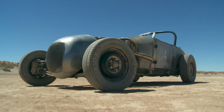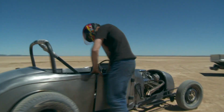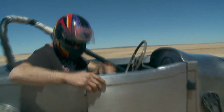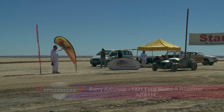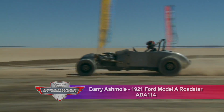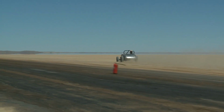Barry Ashmole had been slowly building his Roadster over the past few years, but 4 months before SpeedWeek, he decided to get it ready to run at the Pan. It was about 80% done, then he decided to lengthen it by 8 inches, creating even more work for him and the team. After a great run with the pickup, the team were on a high and decided to go back and finish the Roadster. And they turned up for the final day of competition.